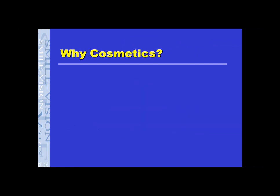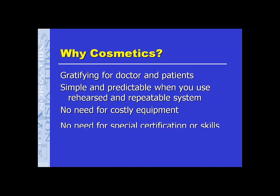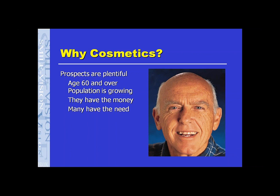So, first of all, why cosmetics? Well, it's gratifying for doctors and patients. It's simple and predictable when you use rehearsed and repeatable systems. There's no need for costly equipment, no need for special certification or skills, and prospects are plentiful. You're looking at a picture of your most likely prospect, somebody over 60 years of age, and that population is growing. Those are the guys who have the money, have the need for sure, many have the desire, and those are procedures that are profitable.